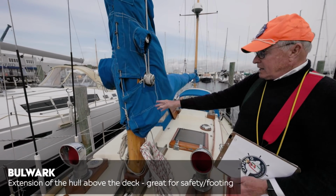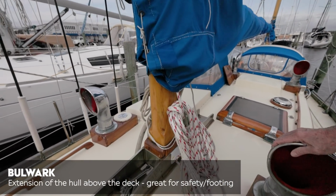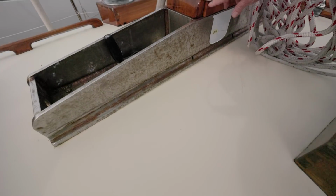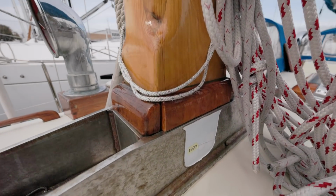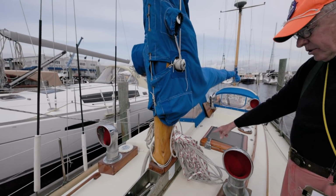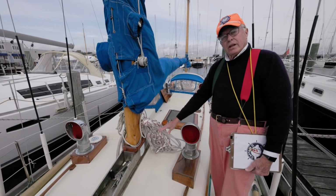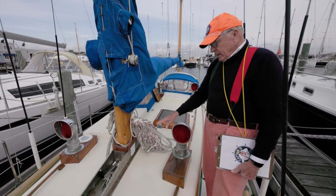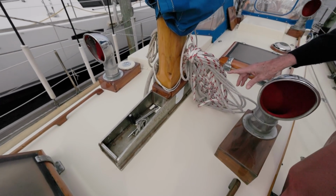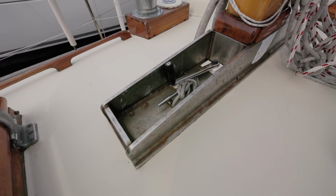Mast is stepped on deck. No problems with that if it's done properly, and this certainly is. It's got these blocks of wood here. These are called partners. Those will help keep the wedges, rather, keep the mast centered in this fabrication. Now, this fabrication is new. This is not the original one. So the owner had this fabrication done. It's massive. That's like 3/8 stainless on there, and all welded together.